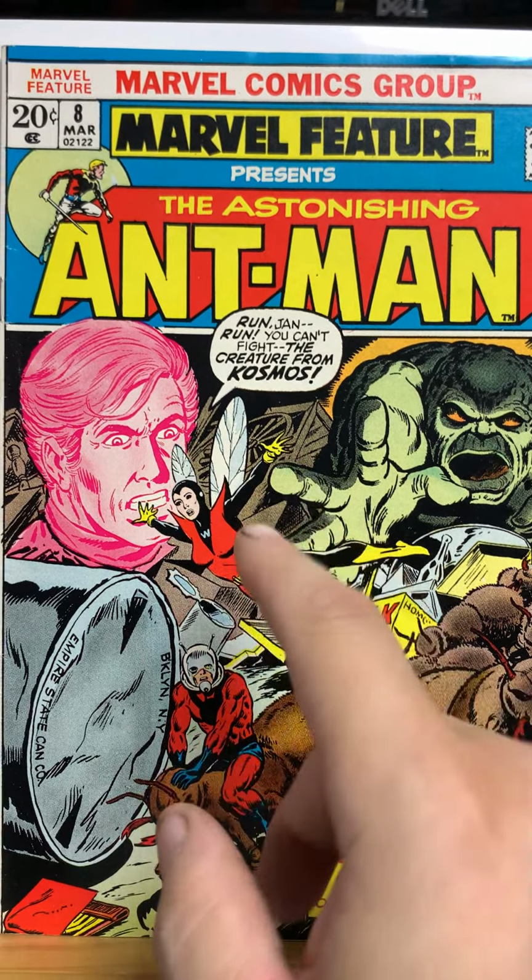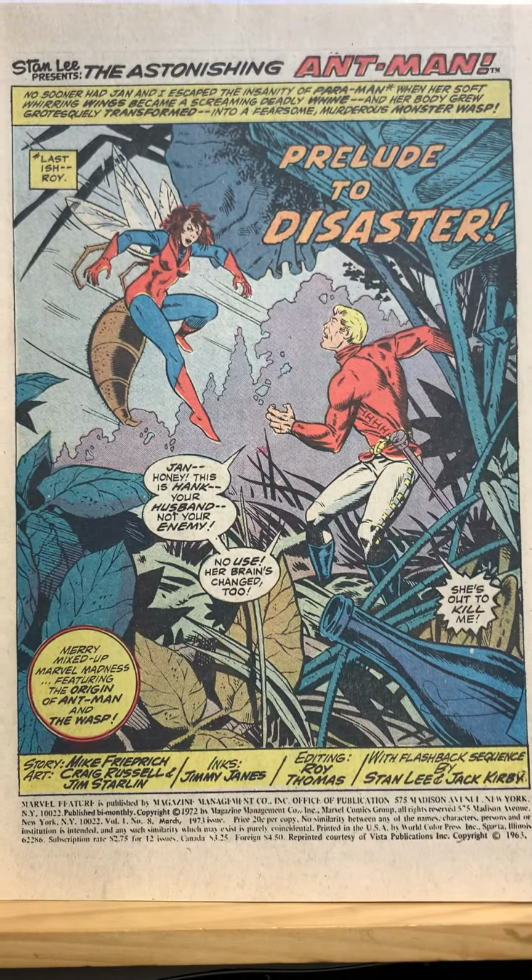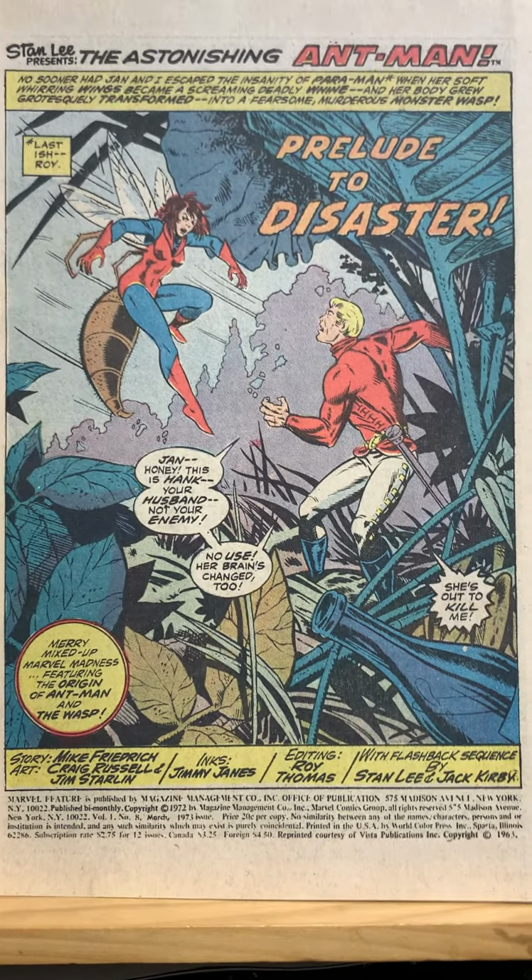Inks by Jimmy James, who I know nothing about. Editing, Roy Thomas. And this comic suffered from the dreaded deadline doom, meaning that they had to publish something because it was on a newsstand and they had contracts to fulfill. Like in the direct market, when it goes to comic book stores, they were a little bit more lenient with timetables. But back then, you had subscriptions, you had other companies that were filling magazine racks. You had to put out the comic by hook or by crook.